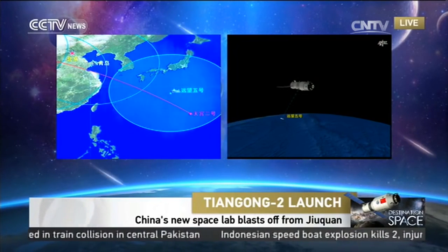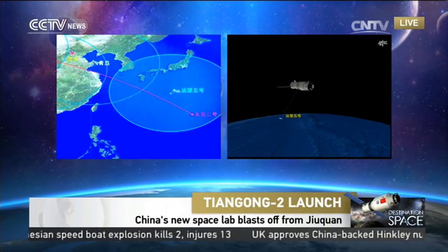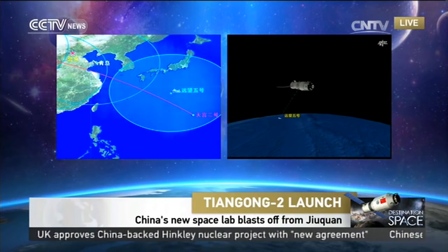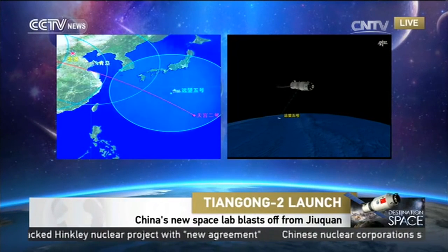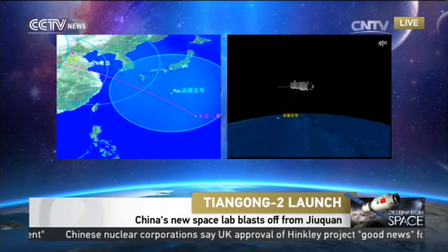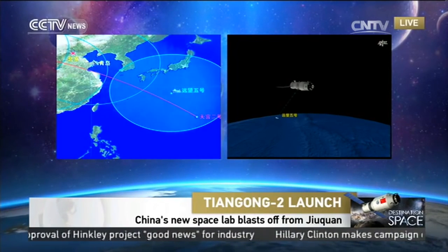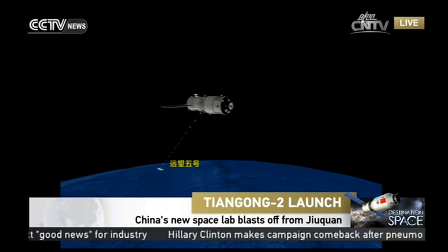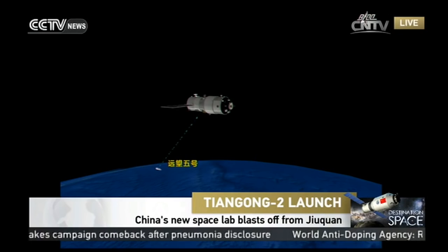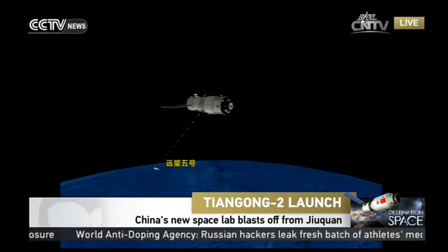Absolutely. Sure. If you think of one of the scientific experiments that's going to be on this Tiangong-2, the gamma ray burst experiment involving an instrument called POLAR, P-O-L-A-R. That instrument, designed by Swiss, Polish, and Chinese scientists, is going to look at these distant and tremendous explosions that perhaps will help us understand more about the creation of the universe, the Big Bang. These gamma ray bursts are not well understood.